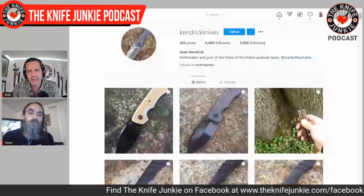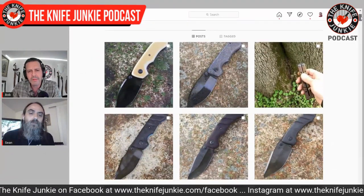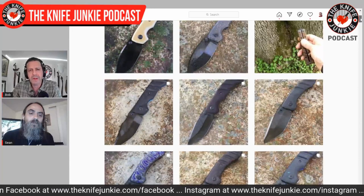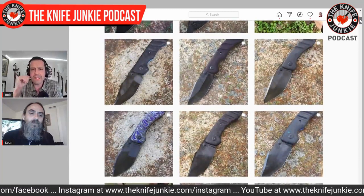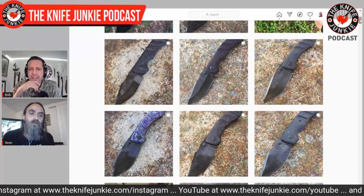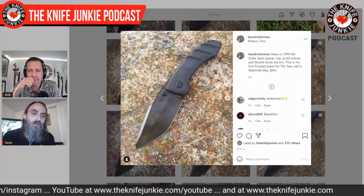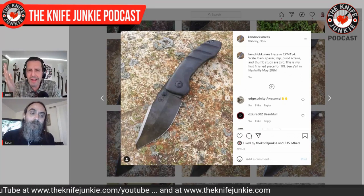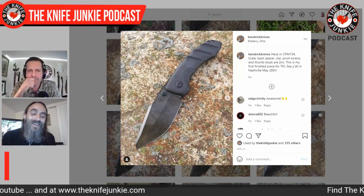somewhat recently, this really cool thing happening with the front end of your blades, with the tip of your blades. If you stop right there, Jim, like the one on the top and on the right, you see that little bevel on the edge of the tip there. I have my ideas, but tell me how that came about.